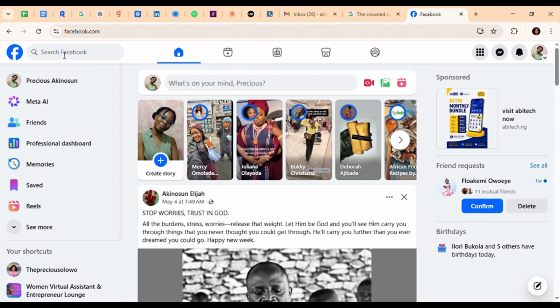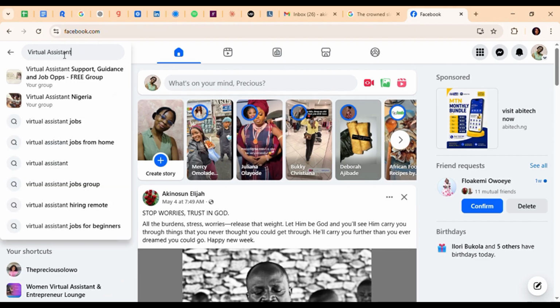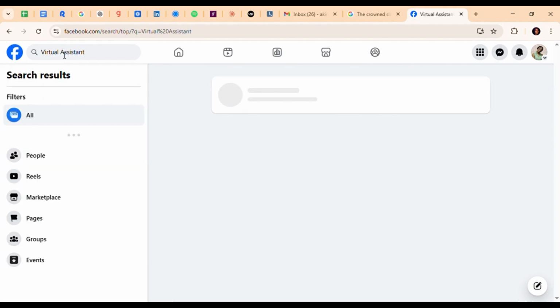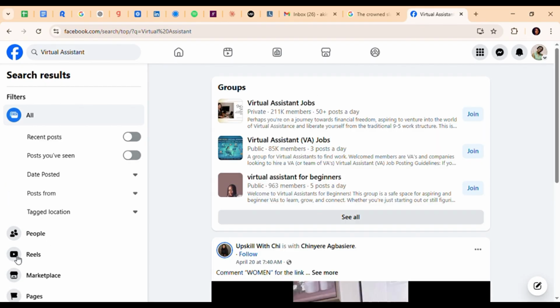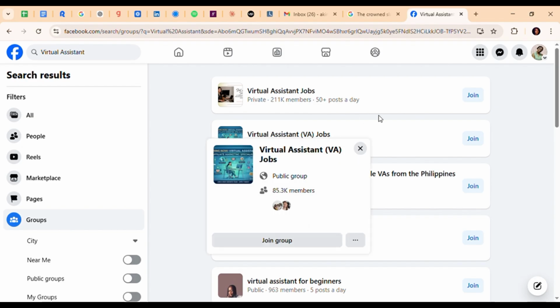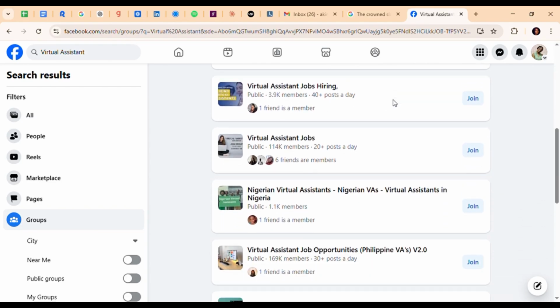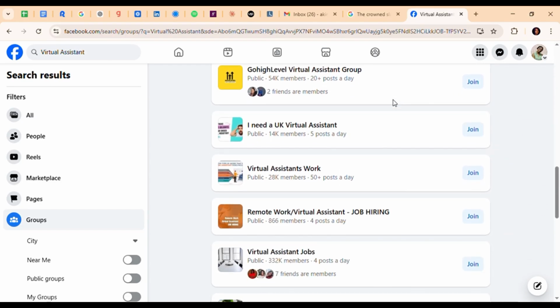Yeah. So let's just search maybe virtual assistants. So I use groups more than posts. So groups, yeah. So I want to see all groups. And one of the very important things is to see if they post daily. So groups like this that have 3 posts a day, 5 posts a day, I usually don't use them because that means people are not really engaging in that group. Even if they don't post jobs, you might have something to learn.